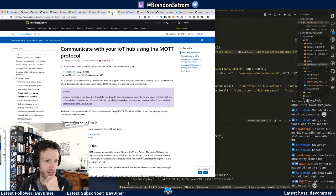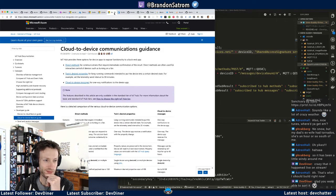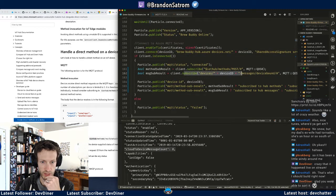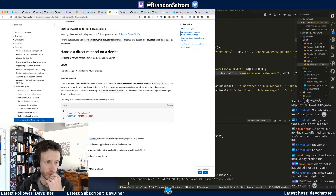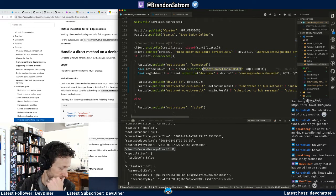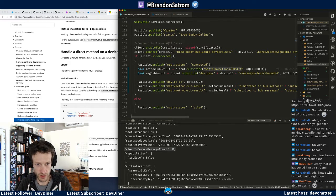So as I look at these docs, let's get back to the cloud to device stuff. I'm at this point now where I am an inch or a hair's width away from getting the direct method on device stuff working. We have messages working using this endpoint. And my topic filter here, according to the docs, is IoT Hub /method/post. That is supposed to be my topic filter. But it hasn't worked so far.